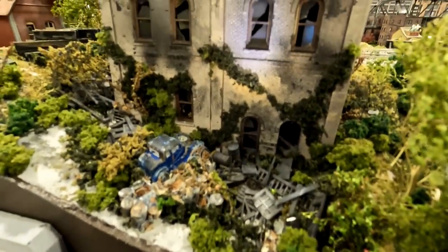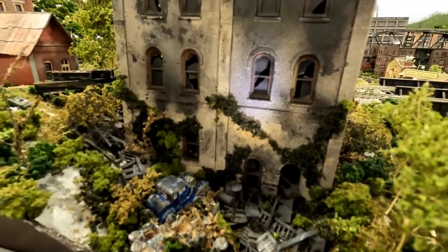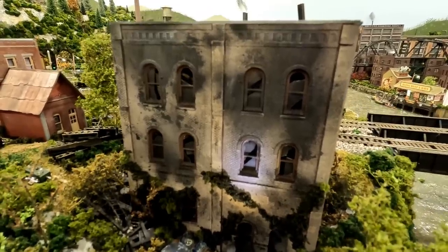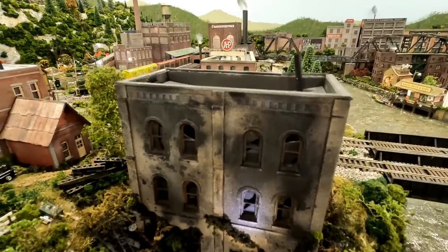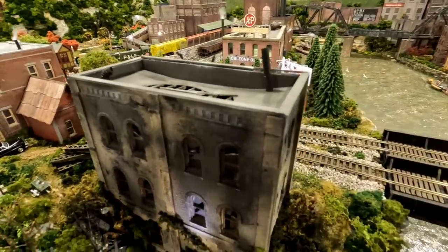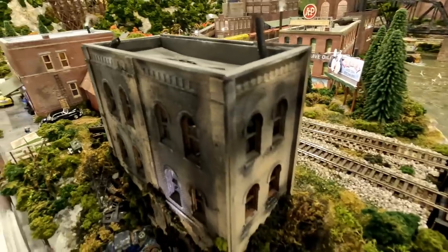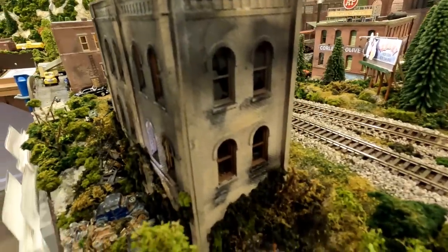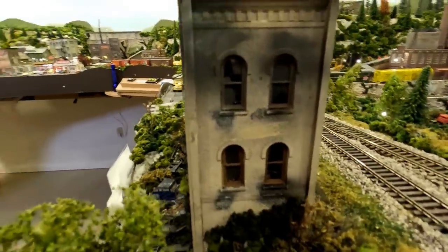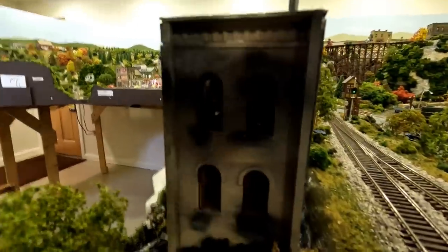That's really realistic. That's a cool building. That's the best burned out building I've ever seen. Now we'll see how good he is. We're going to come on this side.